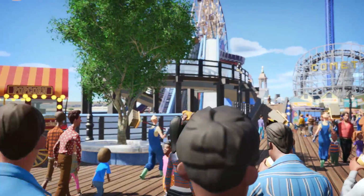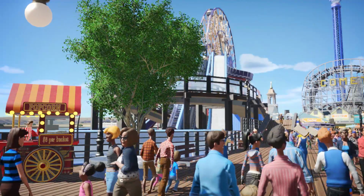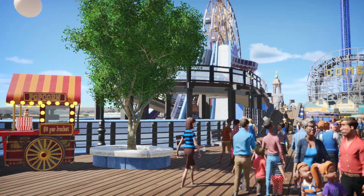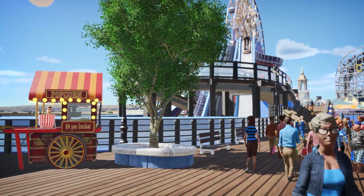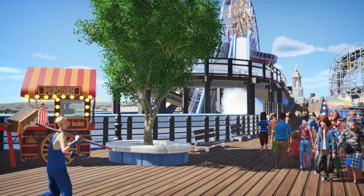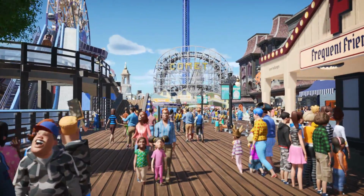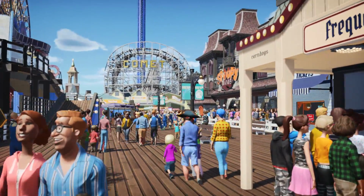Let's see. We got anybody coming over to the edge here soon? Yeah, we do. All right, let's just hang out here and watch the splash. I want to see if the popcorn cart is safe. Here we go. Oh, yeah, popcorn cart's fine. Never mind. And over here, we got a couple more of those little banners.